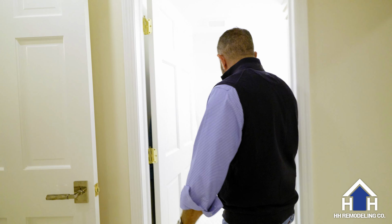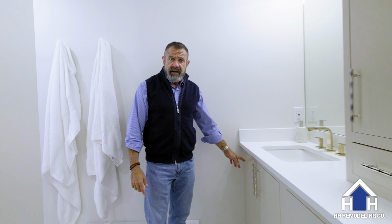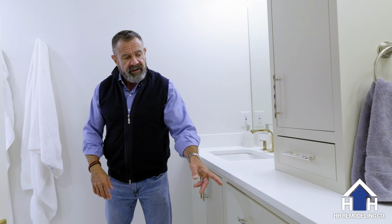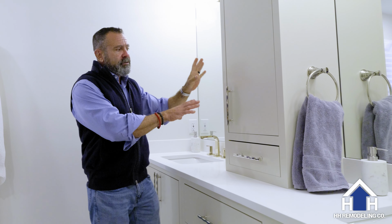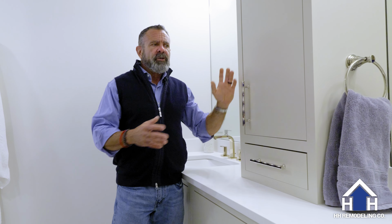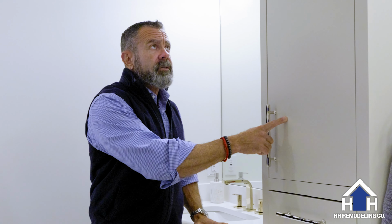Master bath. Custom wall-to-wall vanity cabinetry. This is part of the kitchen cabinetry line that we installed downstairs. Again, fully inset doors, fully inset drawers with easy close. And this is what we call a tower cabinet. So it sits on top of the vanity top and then goes all the way to the ceiling, and it's connected to the ceiling with crown molding. Adds great storage space. A lot of people don't want toilet toppers anymore. So if you need that hidden storage above the vanity height, these are a great product to use.